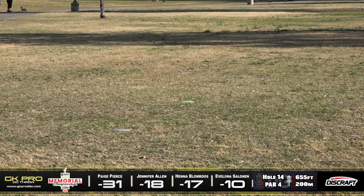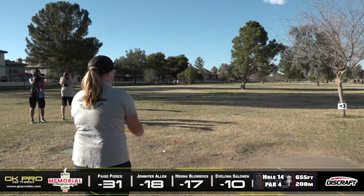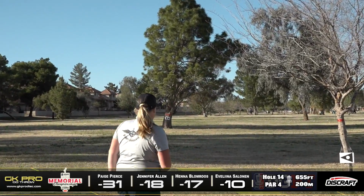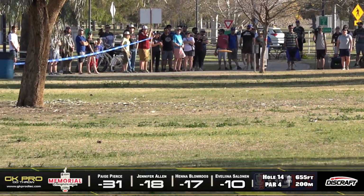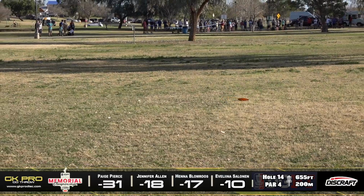Throws almost an identical shot. Yeah. The return of the disc golf robots. It's like about the same. It's so crazy.